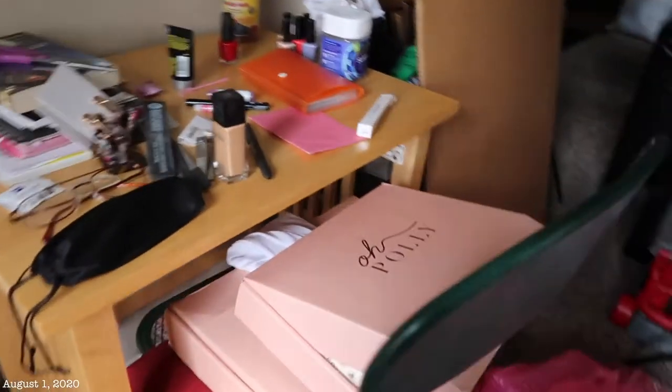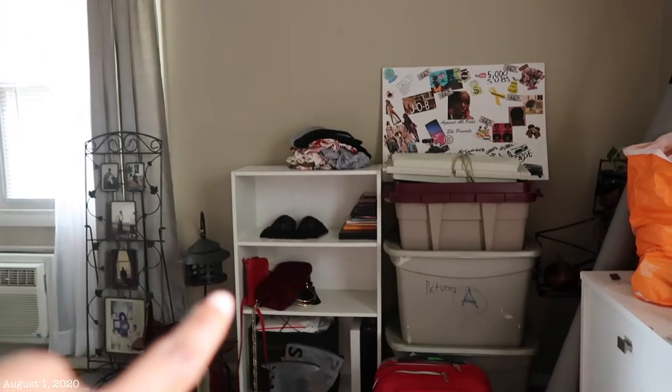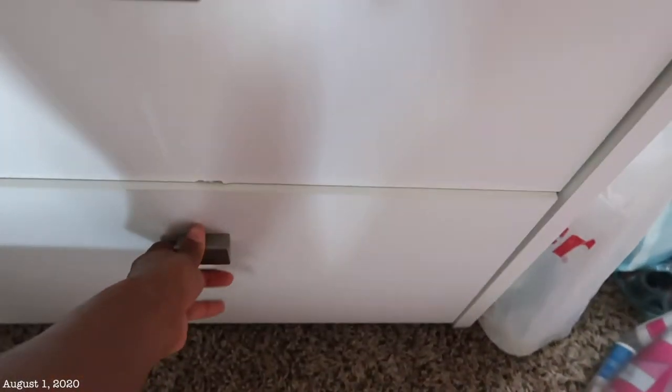Also, I'm trying to think about if I want to take my old poly stuff out of the box or just leave it in the box and put it over here. Not sure yet. Also, I just need to figure out what I'm going to put in these drawers. The drawers are pretty deep, so I just need to figure that out. I might stop at Home Depot or something to get some more of these little clear things that go inside these holes so I can put that up.